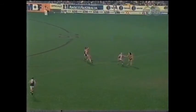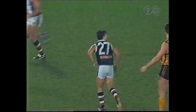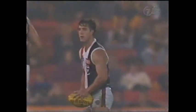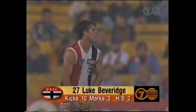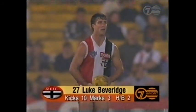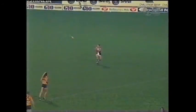Stevenson. Started on the bench for the Hawks. A nice little flip-up gave Hudson his first goal. Marking contest down there. Beveridge has come up with the footy. Nick Beveridge at his 3rd AFL club. Played 42 games for Melbourne, 31 for Footscray. And very foggy here now at Waverley.